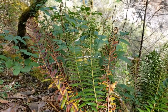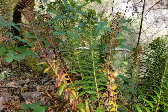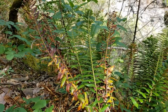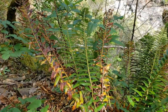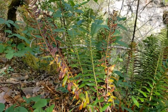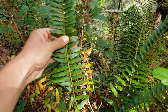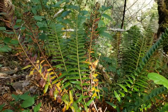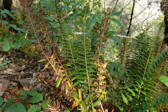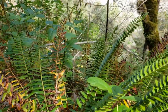And that's one of the things that points to the fact that this is the narrow leaf sword fern, or Polystichum imbricans, as opposed to another sword fern we have, which is actually really common on the coast. It's called Polystichum munitum. And that one, all of these little fronds kind of lay in one plane, instead of leaving a gap. And so that's one way to tell the difference. Also, the munitum tends to be much larger than this one.